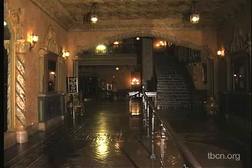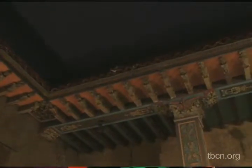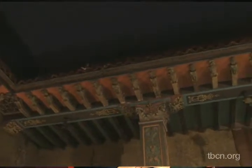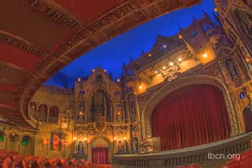And when you walk in, it looks like you're in a Mediterranean courtyard. So even as you walk into the lobby, there's a night sky overhead, it's got stars in it, there's gargoyles coming over the rooftops and looking at you, and birds perched on the rooftops. And as stunning as the lobby is, that effect only gets greater when you walk into the auditorium.